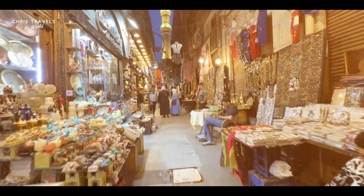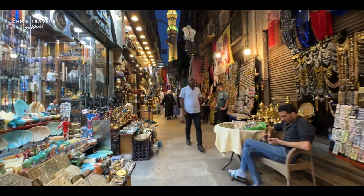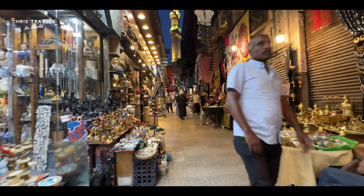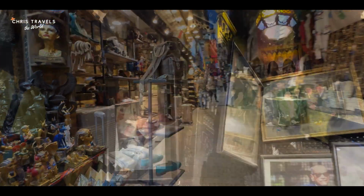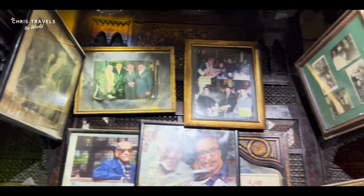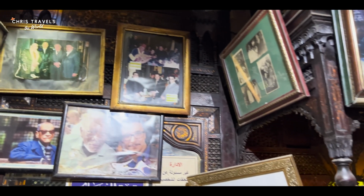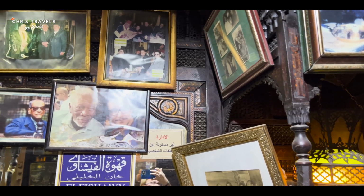In addition to its commercial activities, Han el-Khalili has a rich cultural heritage. It has been a gathering place for artists, writers, and intellectuals for centuries. The famous Egyptian Nobel laureate Naguib Mahfouz often frequented the cafes of Han el-Khalili, and his novels vividly describe the life and atmosphere of the bazaar.